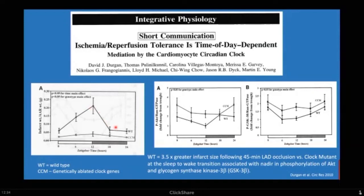And they all received a 45-minute occlusion of their left anterior descending artery. But this just shows that there's a significant difference in tolerance to ischemia over the 24-hour cycle, and it varied between the light to dark transition. And so they looked at some mechanisms here, and what they found was that there was a nadir in the phosphorylation of that protein, again, AKT, that's a prime phosphorylator of eNOS and other proteins, and GSK3 beta. So there was a mechanism here, again, that the circadian regulation of some of those proteins leads to greater infarct size.